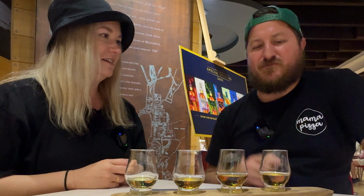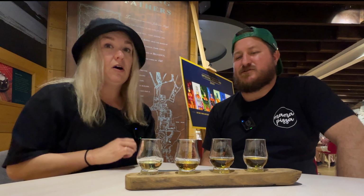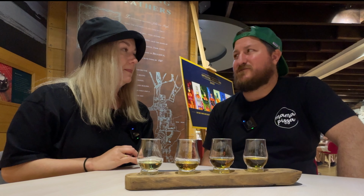What did you like? I like the 14. I also like the Distiller's Edition. That one has a little more kick to it, but is really smooth. I don't know what the ABV is on that. We should ask him. I think it's about 48%. It tasted like 96. Really hot. But compared to bourbons and stuff, it's not too high.